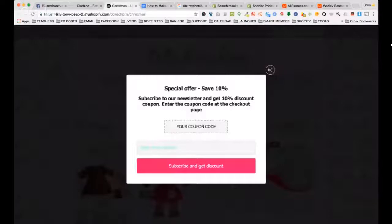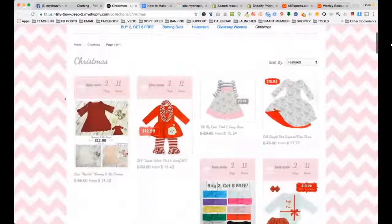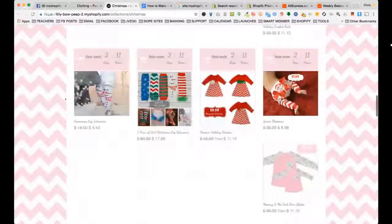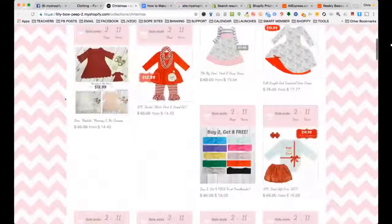You can set up stores like this for the Christmas holidays. Christmas is coming up. You can set up all kinds of Christmas stuff. There are just so many random stores. I can literally go through hundreds and hundreds. I'm even going to show you right now how to find some stores. So you can set up so many stores and just start selling stuff.